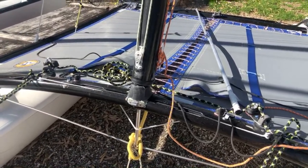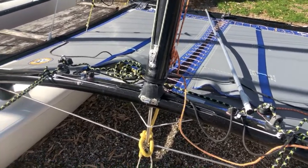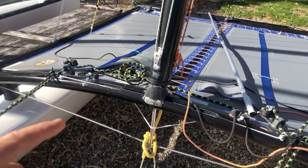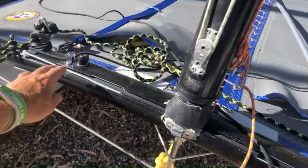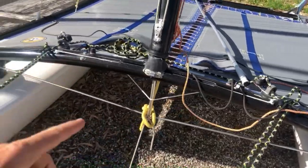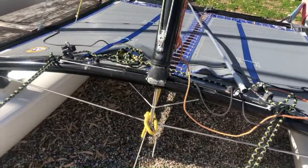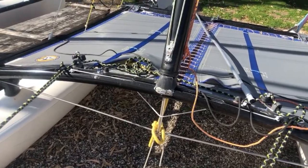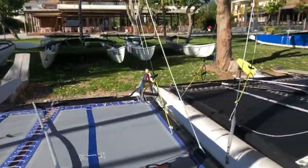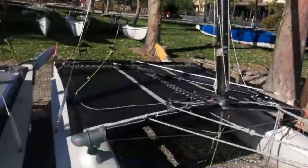But if you're sailing single-handed and you're not going to be playing the jib from the trapeze, then there's no reason why you couldn't have perhaps a longer piece of bungee between the jib travellers if you are running a system like this, and then you could have both jib travellers all the way out. There we are. Okay, hopefully that explains a bit about jib travellers.